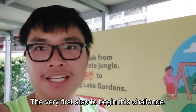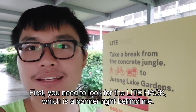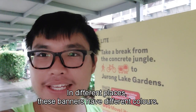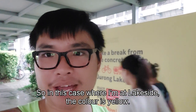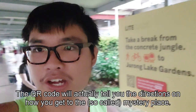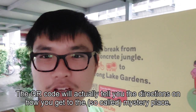The very first step to begin this challenge is to look for the light hack, which is a banner right behind me. In different places, this banner has different colors. In this case, where I am at Lakeside, the color is yellow. The very first thing is I need to scan the QR code behind. The QR code will tell you the directions on how to get to the so-called mystery place.